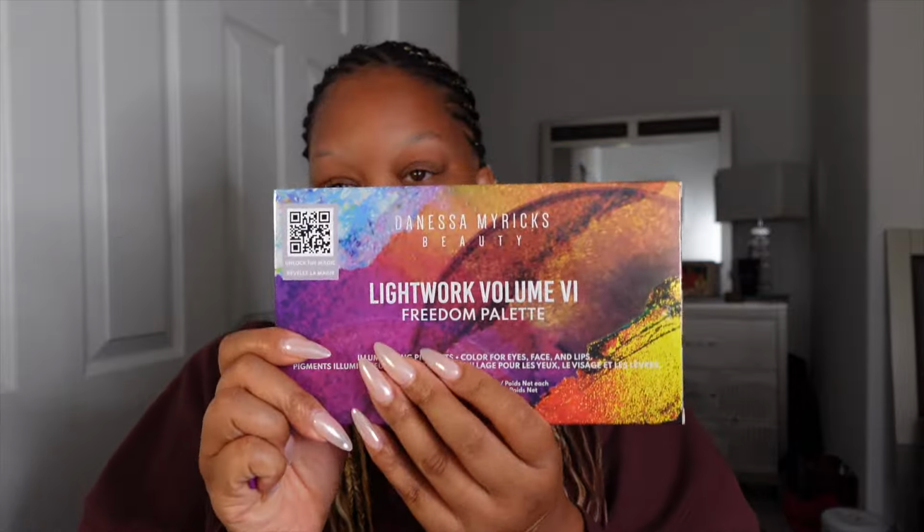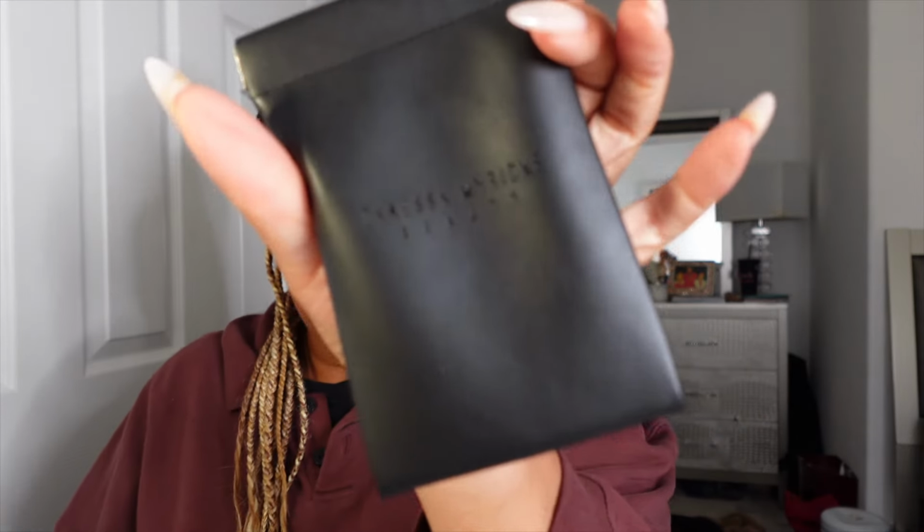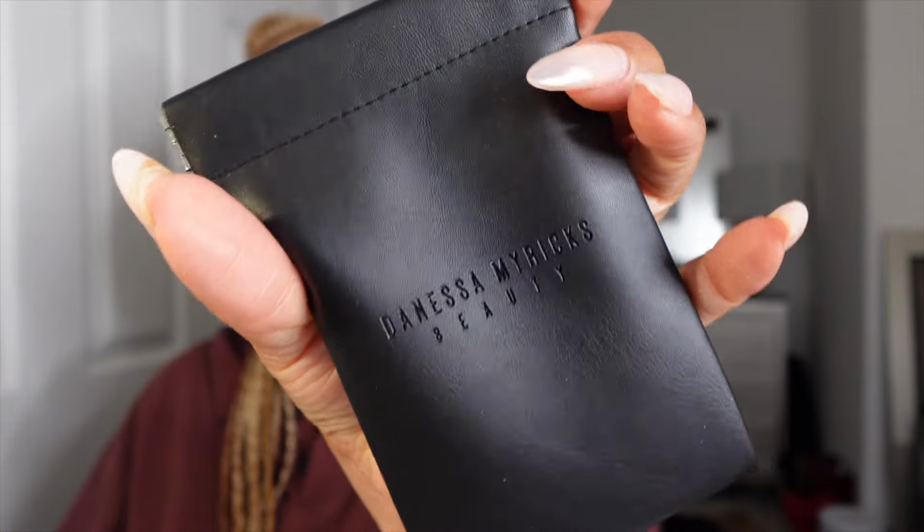So anyway, I got the Lightwork Volume 6 palette. Yeah, I'm really excited. Oh, this is sexy, honey. Kind of a cute little box and stuff. Okay, wait a minute. What's this little pouch? It comes with a little pouch? A little pouch? Oh, period. A little pouch.